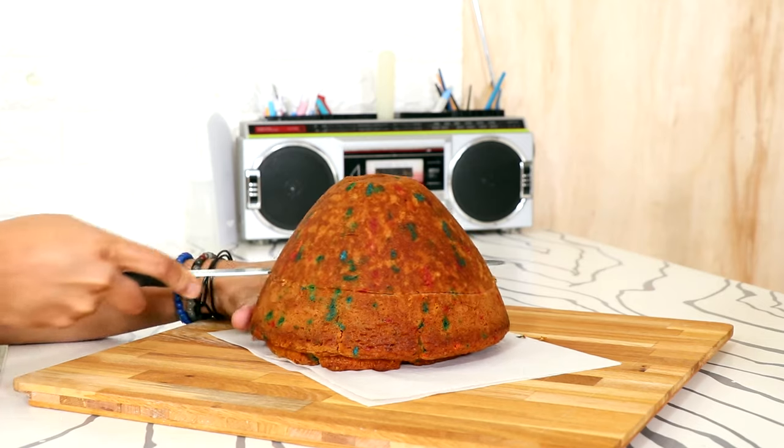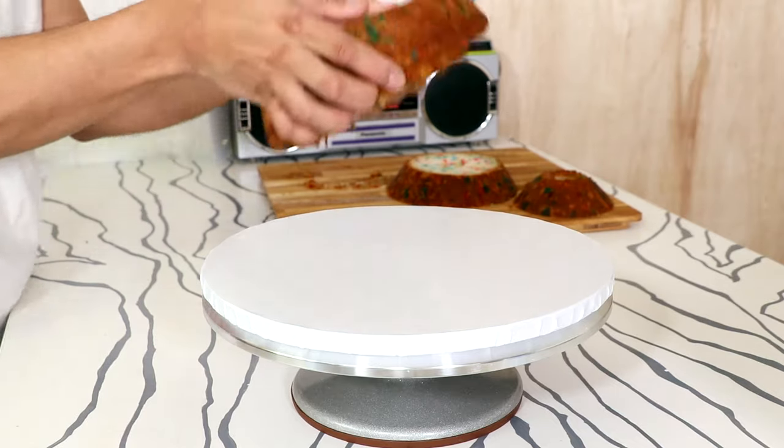Now to create this Rapunzel doll cake, I'm just doing all of the doll cake basics.